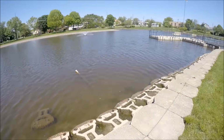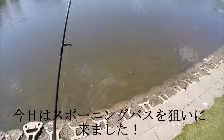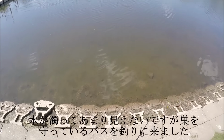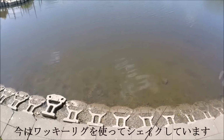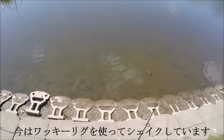Hey, what's up guys? I'm at this pond right now. I'm gonna be fishing for spawning bass today. Alright guys, so right now I'm fishing for this, I think it's a male on the nest. On the camera it's a little bit blurry, but I can see it through my polarized glasses. And I'm using a wacky rig too, and just shaking it right now.